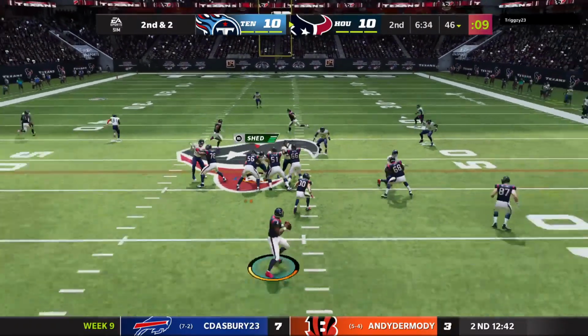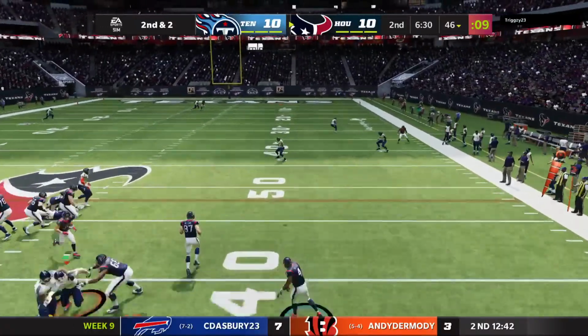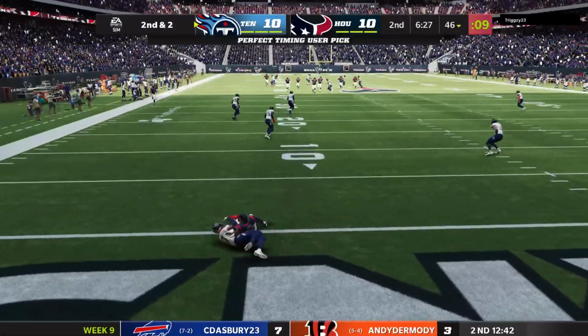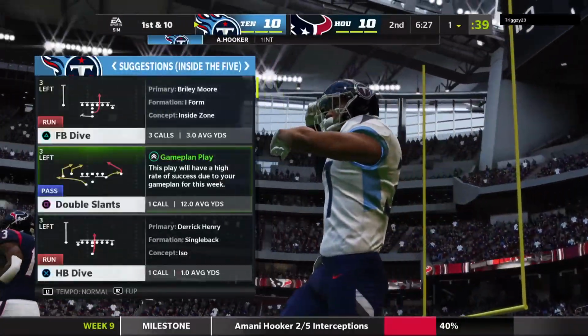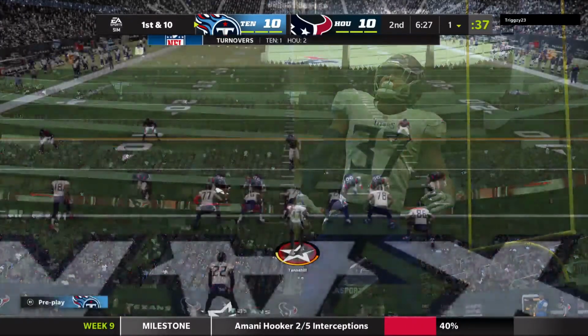Off of play action, it's Watson. He's letting it fly for Cooks. Well, he tries to force it in, and it's intercepted. Picked up by Amani Hooker. And a big turnover there as his guys will get the football back.